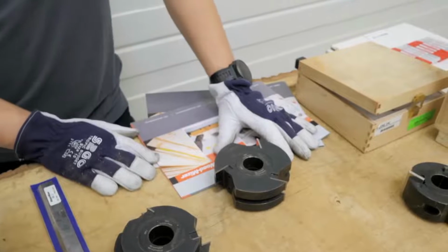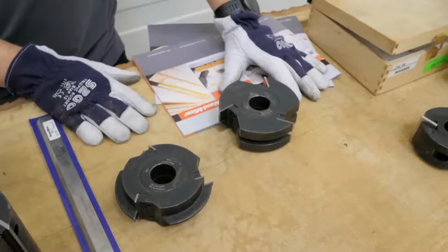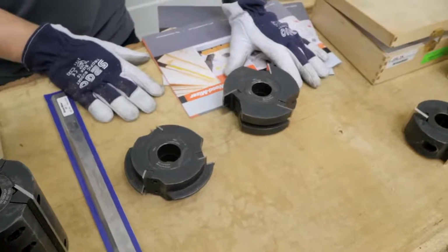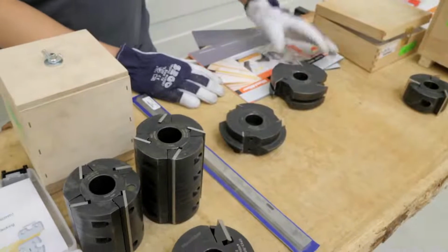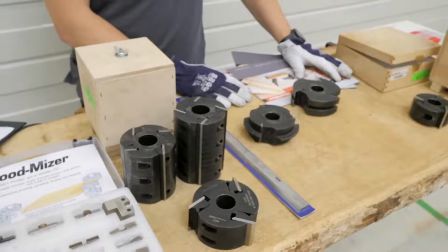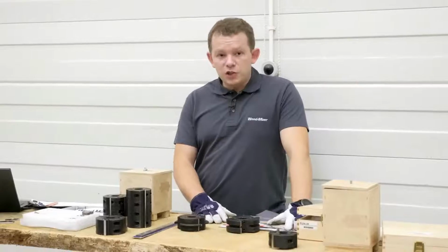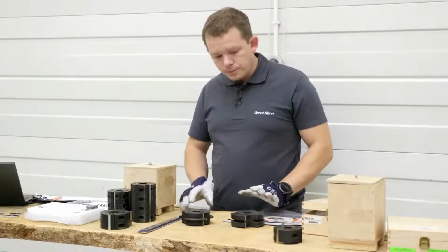And to make sure that you get the cutting tools you need, you can get in touch with us anywhere in the world. So with your local Wood-Mizer representative or Wood-Mizer branch, and they will put you through to one of our experts that will be able to suggest and supply you with the cutting tools you need.